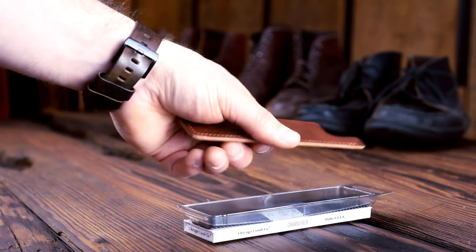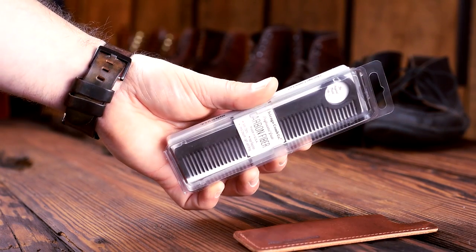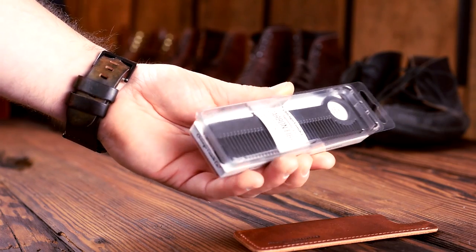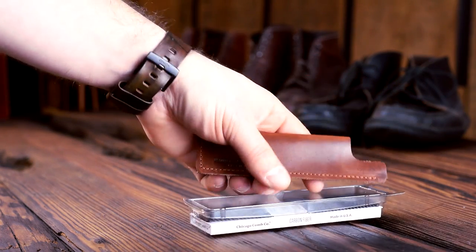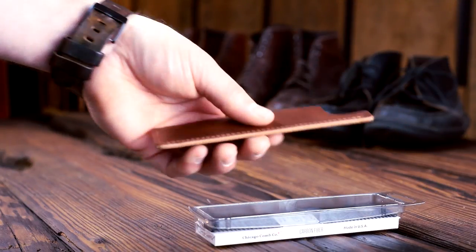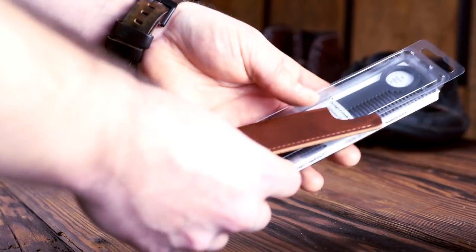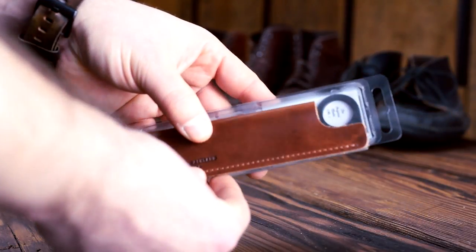And we had a few people pick up some Chicago combs. This is a carbon fiber Chicago comb. These are naturally anti-static, which is really cool because your hair doesn't get all static from it and stick. And these are paired with an English tan Dublin leather sheath. These fit just perfectly, the combs rather, fit perfectly right inside the sheath like this.